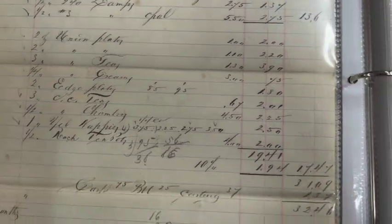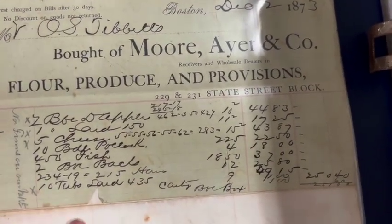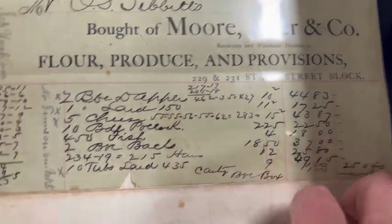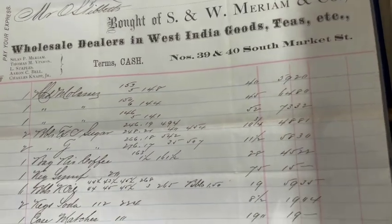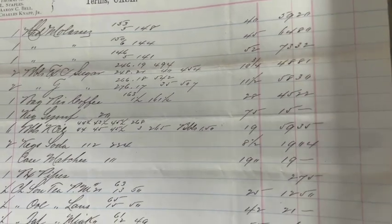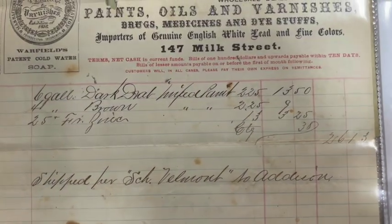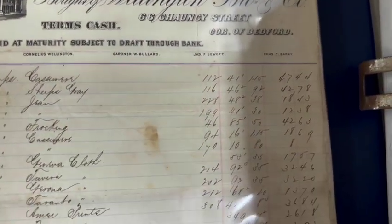Roach? Teapot? Is that what that said? That's pretty funny. Five cheese. It seems like they were selling like wholesale. Oh, as soon as I say it, it says wholesale right there. Molasses. Huh. Interesting. I wonder where somebody saved all those for all those years, right?